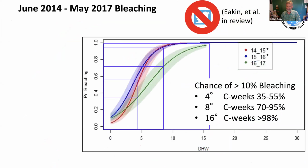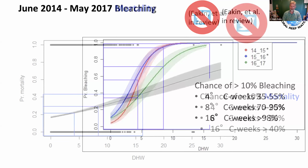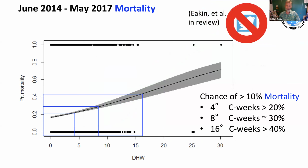We've been able to use that then to confirm that indeed the 4 and 8 degree heating weeks, and the addition that was developed for 16 degree heating weeks, are really useful levels to look at for the impact that high temperatures and the accumulation of heat stress has on corals and the probability of bleaching. And similarly, looking at that in terms of the impact that it has on the probability of mortality of corals. So while it was a horrible event, it was very useful in testing some of the products that have been used by Coral Reef Watch for many years, and seeing how they worked, where their problems were, etc.